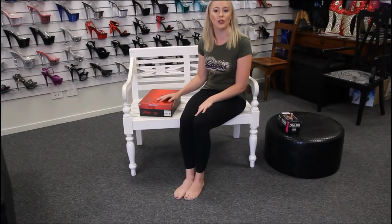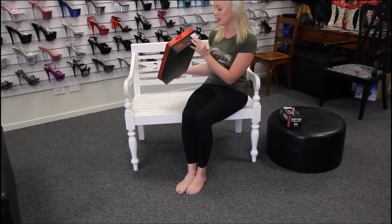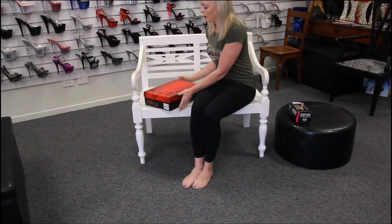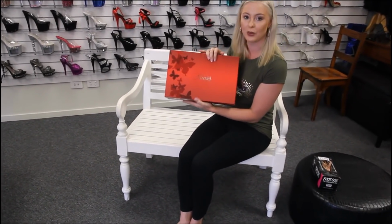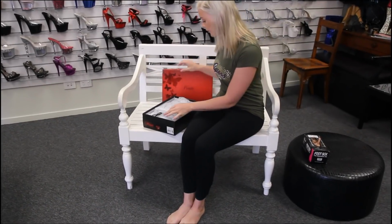I'm going to be reviewing these beautiful shoes, and they are Delight. They are 6-inch heeled with a 1 3/4 platform, and they come in this absolutely beautiful box. Cute little butterflies here by Pleaser. So I'm going to take them out. I'll show you what they look like.